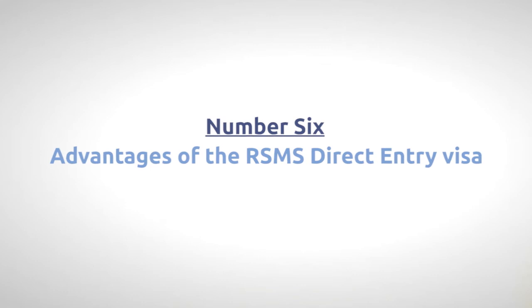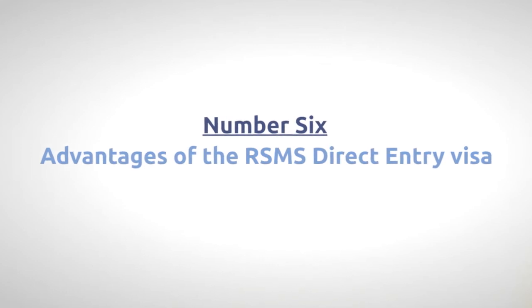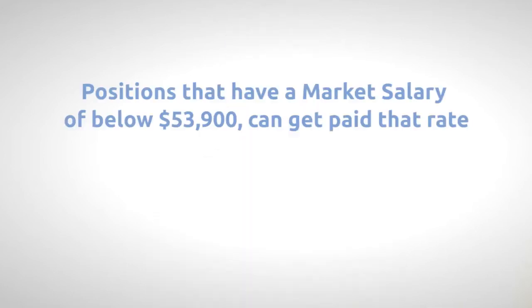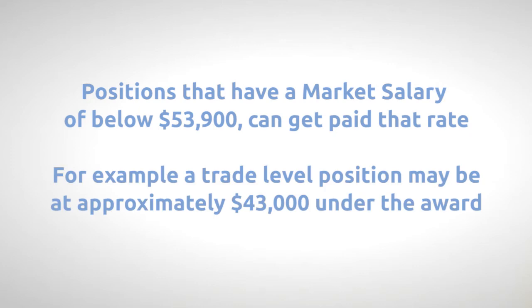Number 6, advantages of the RSMS Direct Entry visa. It is not linked to the TSMT and the RSMS list is longer. For the direct entry, the pay rate is not set at the TSMT. This means that some positions that have a market salary of below $53,900 can get paid that. For example, a trade level position may be at approximately $43,000 according to the award.